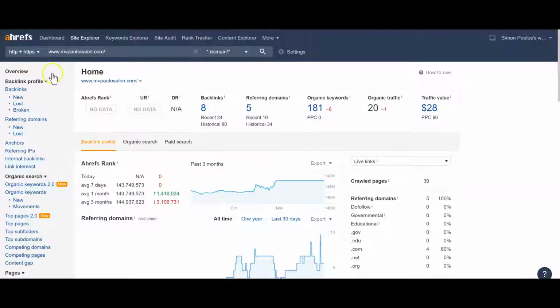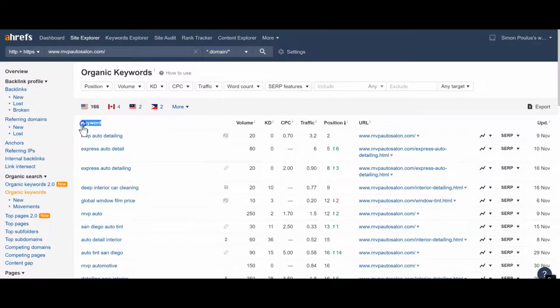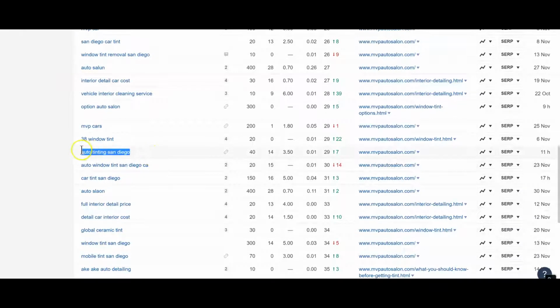So first of all, to take a look at where your website is currently ranking, I've put it into a tool we use called Ahrefs, and I'm going to drill down on organic keywords, or unpaid, non-advertised keywords, and I'm going to filter by position. A keyword is just any search phrase that someone might enter into Google looking for your services, usually along with a location for your sort of business, as opposed to a national type business. So Auto Tinting San Diego is a great one.